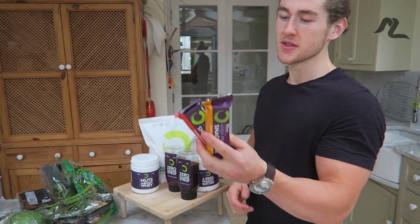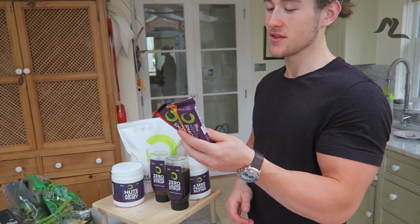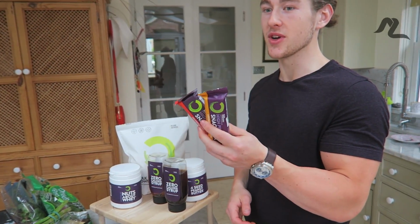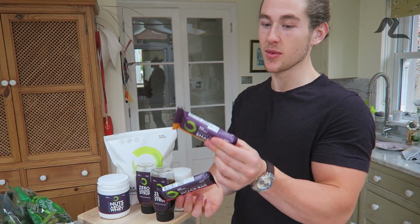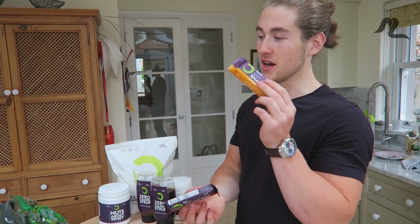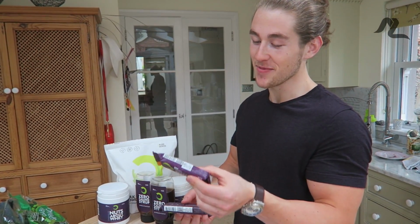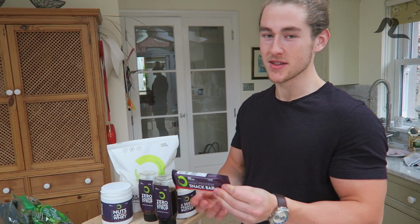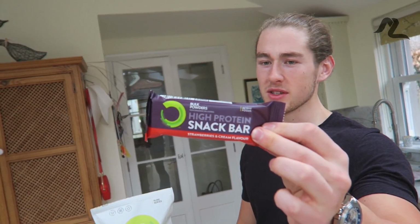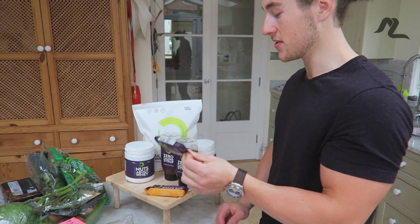And protein bars for studying. If you're a student like me, and sometimes you just need something to eat that's high protein, it's healthy. This is extremely good for you because there's fiber, there's lactospores, and I'm not going to pretend I know what those are, but I think they're good for you. But 27 grams of protein in one bar is amazing. And this is definitely my favorite flavor, berries and cream, I think it's, or strawberries and cream. Absolutely best protein bar I've ever tasted.